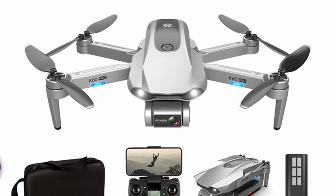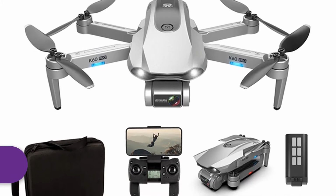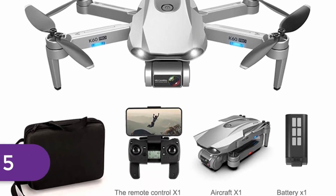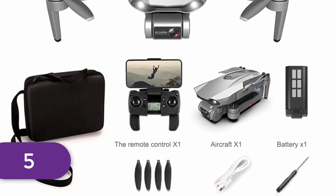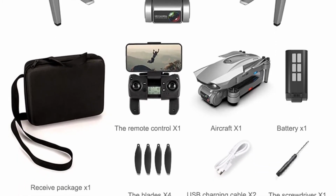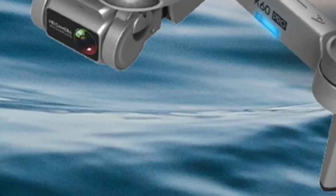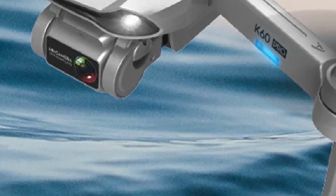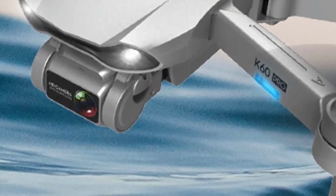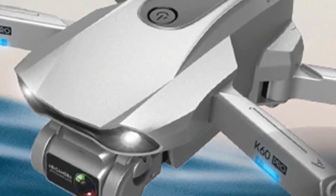Number 5. The K60 drone is equipped with 6K ultra-high-definition pixels. The 2-axis PTZ ESC camera improves the shooting stability of the drone camera. It can withstand 8th-level gale. Even if you lose control, the drone can go home. The product itself is made of shock-absorbent plastic, with greater resistance to falls. Intelligent GPS positioning technology can accurately lock the flight position.